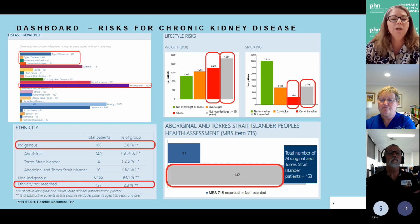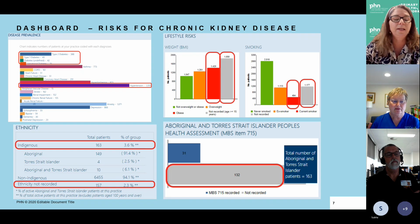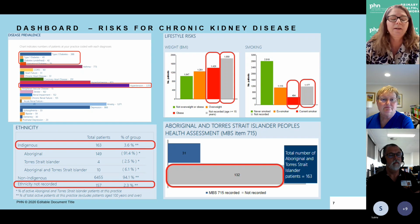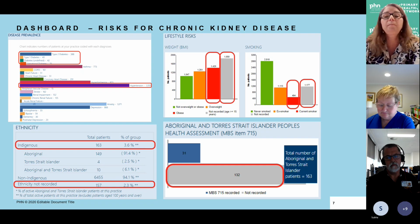Some of the other things we show you are about ethnicity. This particular practice has 163 Indigenous patients. But concerningly, there are 157 patients in this practice whose ethnicity is not recorded. As I show you a bit later, ethnicity can be a risk factor for chronic kidney disease. So it's really important that we record ethnicity so that when we look for risks, they do come up and they're not invisible.